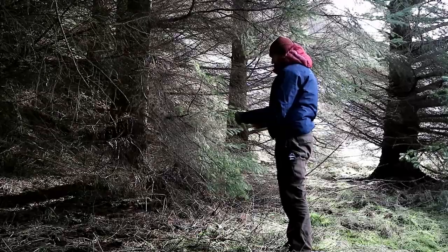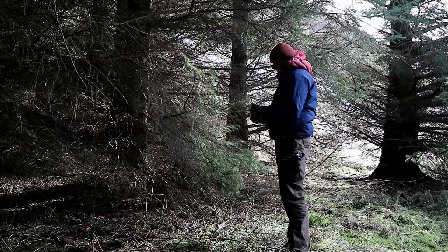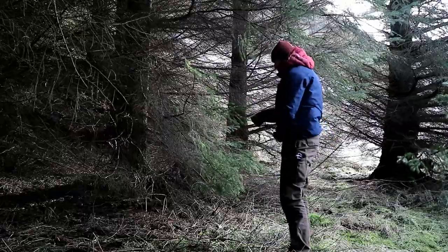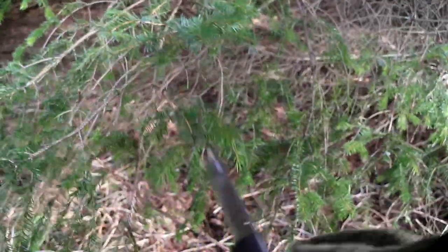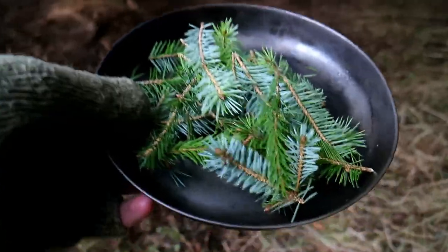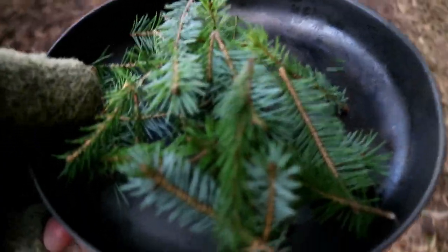There's a tree over here with some young spruce needles on it, so I'm going to gather a few and brew up some spruce needle tea. That's it. I'll put that in my little stainless steel water bottle and then get it on the fire.